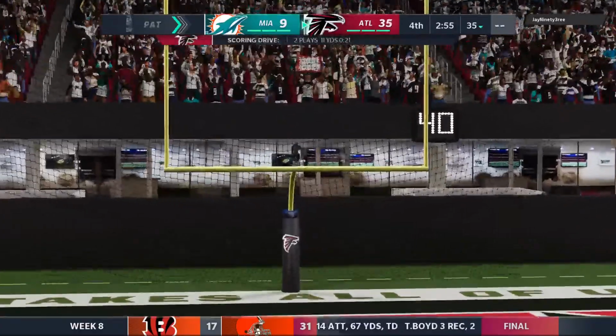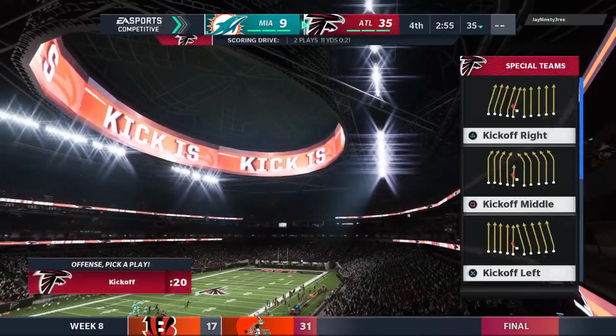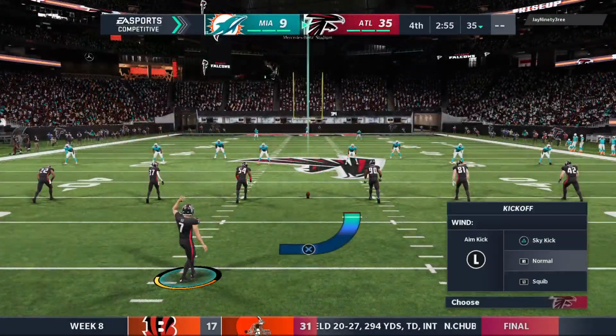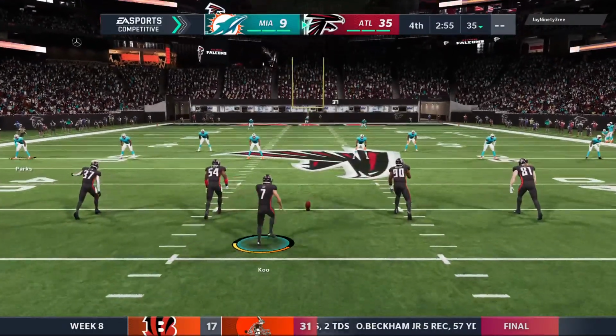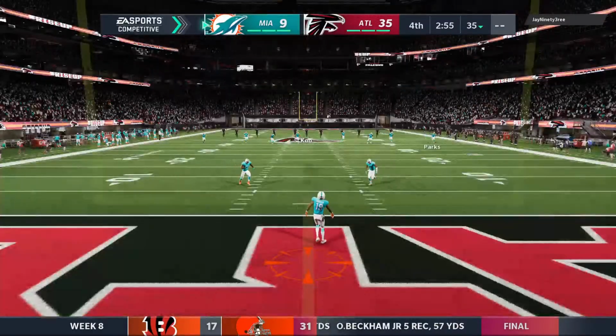So if you're going to play this team in the future, your mission is clear. You better be ready to play and match their firepower. Extra point by Koo, up and good. And that will bump the lead up to 26.